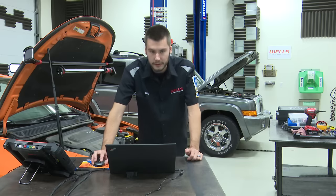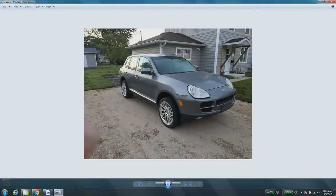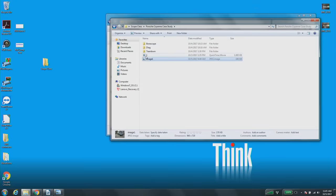And you guys can see here we have a 2004 Porsche Cayenne, however it's pronounced, 4.5 liter non-turbo engine. This thing was bought with 300,000 kilometers, which is roughly 180,000 or so miles. The old mechanic special: new spark plugs, new coils, seems to have a slight misfire, making some engine noise. It was picked up dirt cheap with the hopes of fixing it.